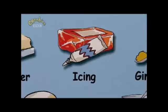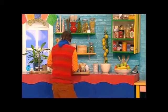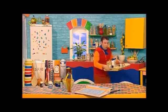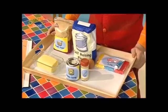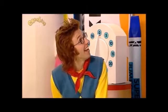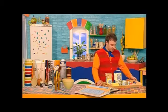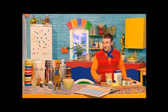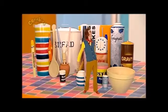And some pretty coloured icing. Oh, I love the icing. Got it. There. All the ingredients. Even the different coloured icing? Oh, yes, look. Yellow, blue and red. Oh, icing's interesting stuff, isn't it, Ben? Yes, and it's yummy stuff as well, especially when it's on a gingerbread robot.